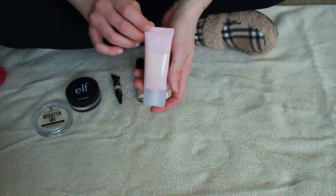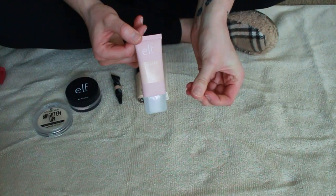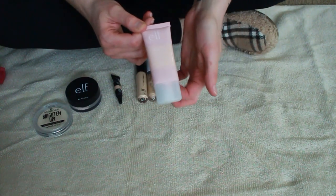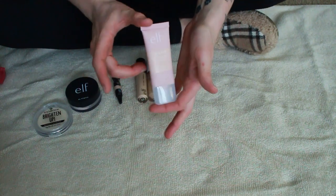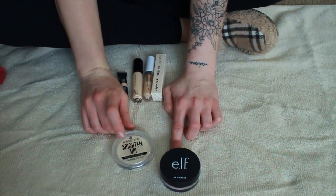It kind of gives that Smashbox primerizer feeling, that kind of gelatinous powder dimethicone feeling. I should try this out a couple more times, especially during the winter. I don't deal with oiliness, but I think I want to try this a couple more times before I get rid of it.